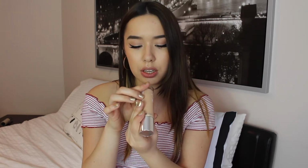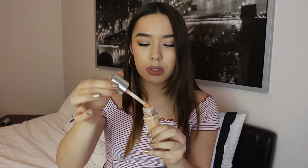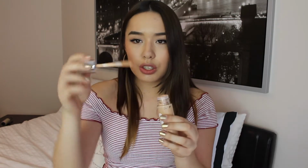The second thing that I got is the Clinique Perfecting Foundation Concealer. It's a 2-in-1 concealer and foundation. I heard so many reviews about this product on YouTube, and I just needed to get it. I'm in the shade, if you were wondering, Cream Whip. What I really love about this foundation is the applicator. You just dip it in and then put it on your face so you don't get your hands dirty. I just find it so cool.